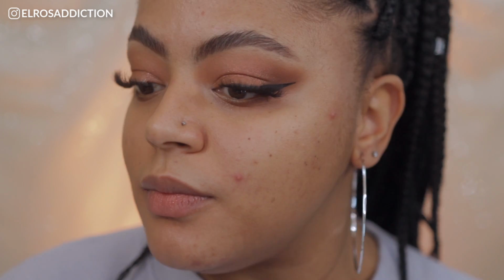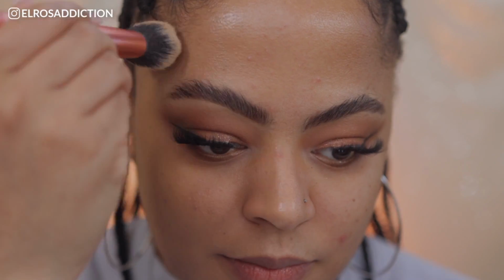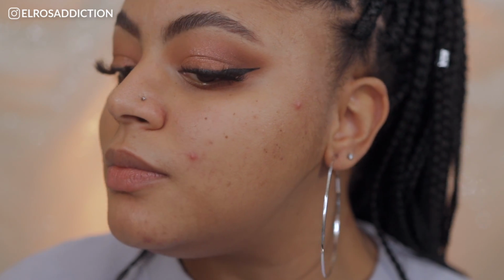So this is with one layer dotted and blended out with the foundation brush, and as you can see, it's done a good job at covering up the redness and the little discoloration I have on my skin, and my skin still has a glow and a bounce to it. It's slightly helped my under eye, but I will be going back with another layer. I just wanted to show you what it looks like with just one light application of this foundation. And as you can see, it still really does feel like skin. This has no foundation on this side, that's just one layer.